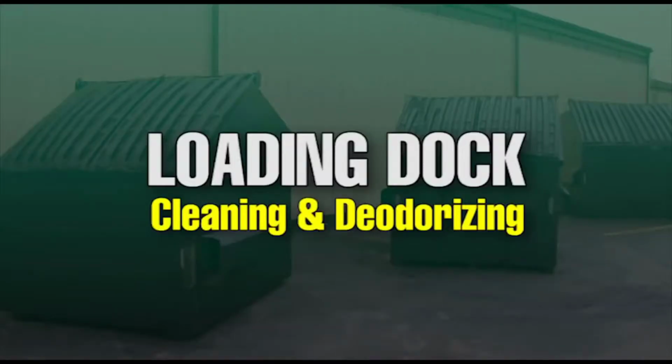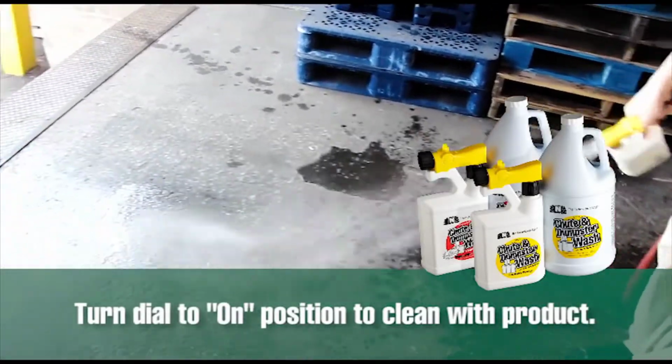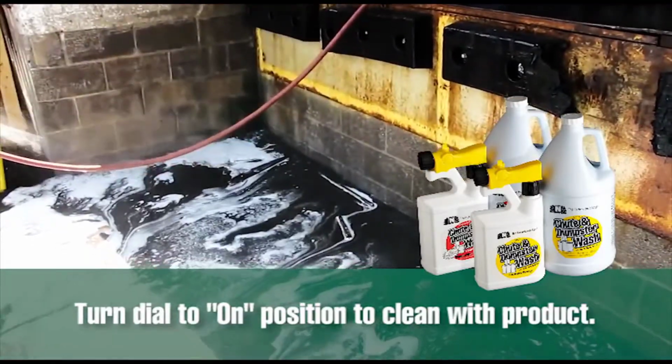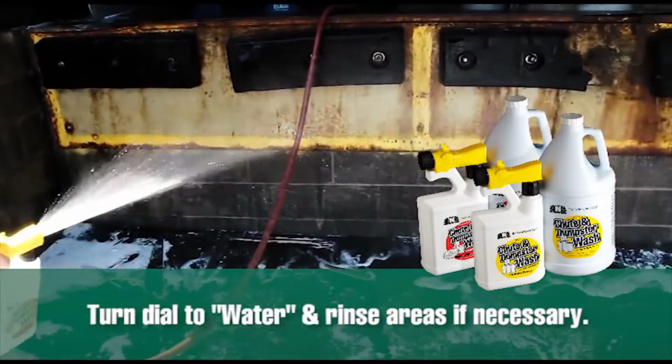Loading dock cleaning and deodorizing. Turn dial to on position to clean with product. Turn dial to water and rinse areas if necessary.